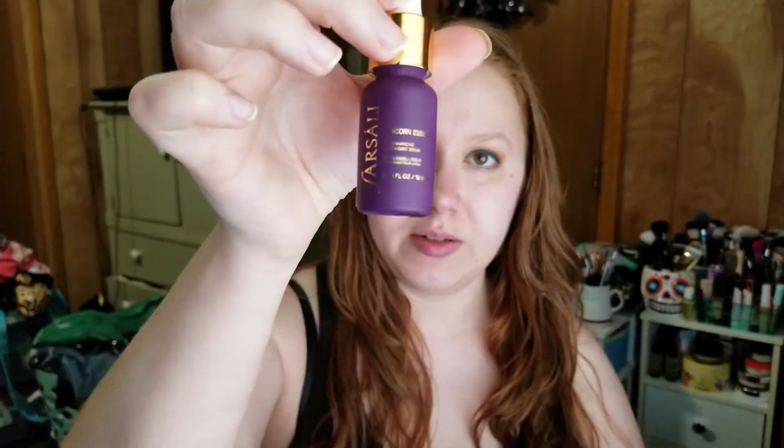Okay, now moving on to the face, we're going to take a little bit of the Farsali Unicorn Essence and drip just a little bit onto the face. I'm not using too much because I used the, what's it called? The Glow Recipe Watermelon Moisturizer. Whatever, I can't think of the exact name of it. But anyway, it's the famous watermelon thing from Glow Recipe, but in the moisturizer. I used that this morning right after I woke up, and it left my face feeling nice but a little tacky, so I feel like I don't need a whole lot.